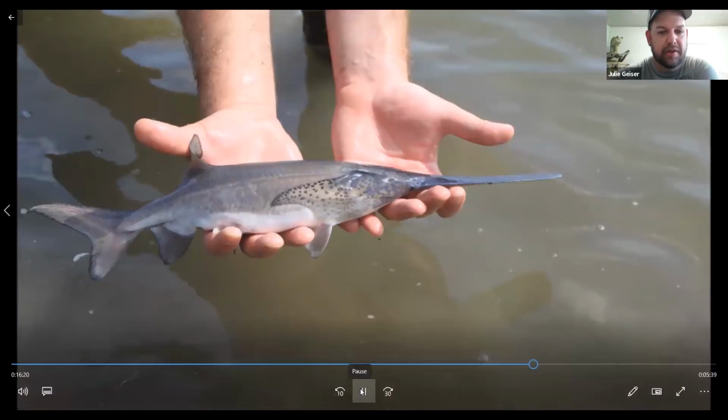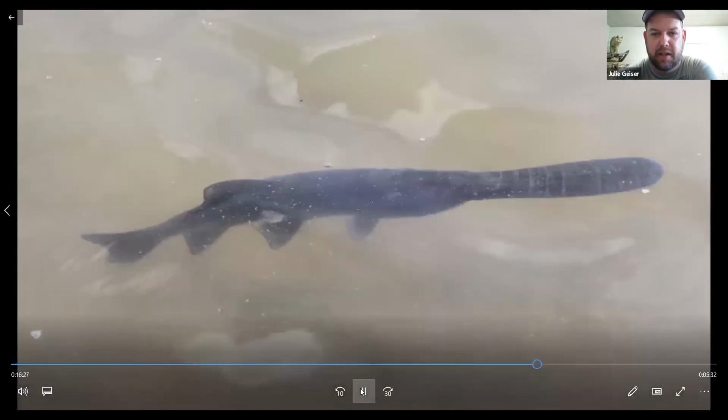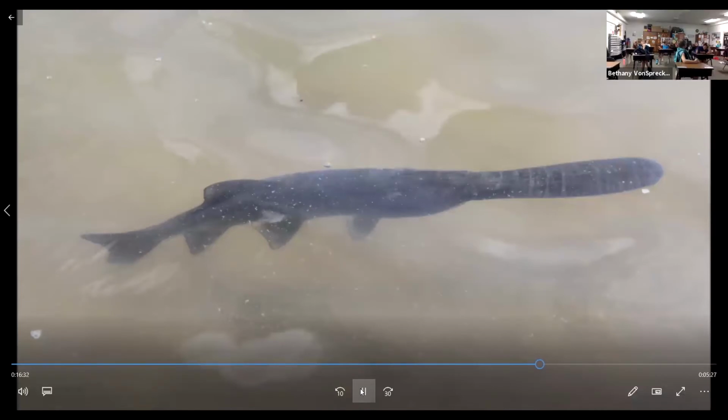This is a paddlefish. We've raised these in the past. Depending on the year, we'll raise between 10 to 15 different species in a production cycle. So this is one of them that we've done in the past.